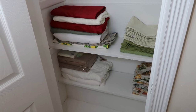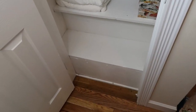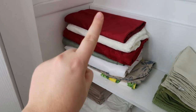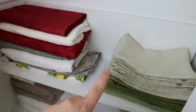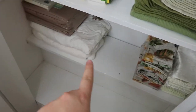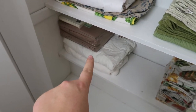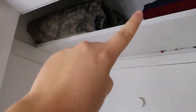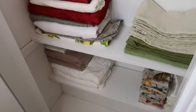Okay, so how amazing does the linen closet look now? I even have extra space at the bottom with nothing. And then here I just have my tablecloths and table runners. These are all of my placemats, my cloth napkins, and then these are extra sheets. And then all the way at the top I have, sorry about the light, just some extra blankets up there. So I love how it came out. Really got rid of a lot of stuff.